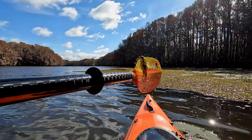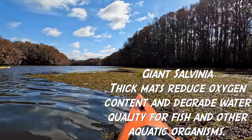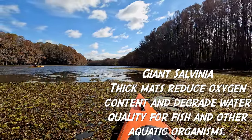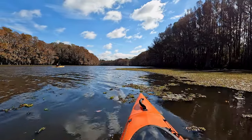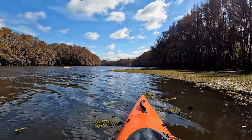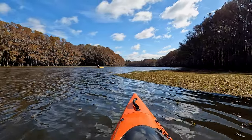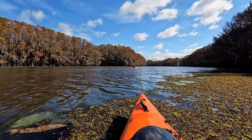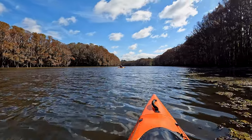All this up here to the right, I think they call it giant salvinia weed, and it is just overtaking this lake. It grows at a prolific rate. And when you leave this lake, you want to make sure you drain your boats and not contaminate other lakes with this. It's been a real problem, and it grows exponentially, like acres in a day. I may be exaggerating, but something like that.